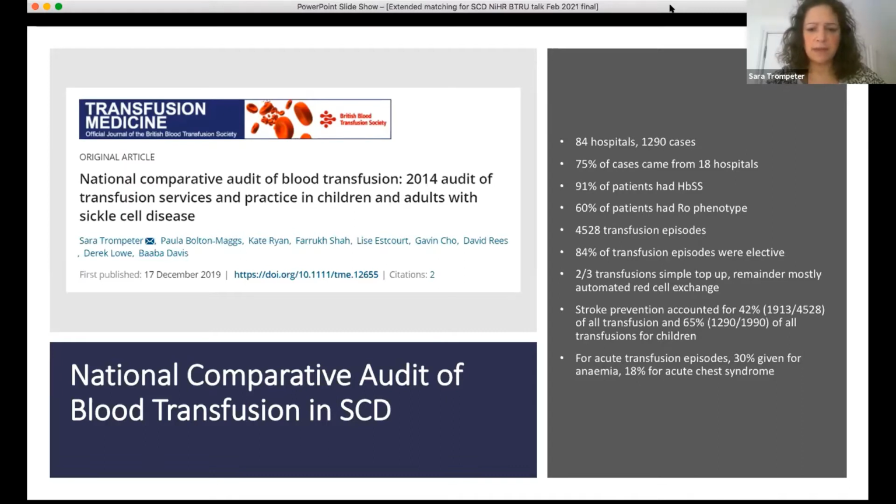Most of the patients had homozygous sickle cell disease. The vast majority had RO phenotype. For those who know blood grouping, that is a blood group present in under 3% of donors of European ancestry, which is most of our donors, and in 60% of people of African ancestry. So the discrepancy between the blood donor pool and the blood recipient pool is quite striking from this data. We also noted the vast number of people being transfused for stroke prevention, particularly in children, and a large number of children being transfused. And in an acute setting, it was usually anemia or chest syndrome, which is the commonest cause of in-hospital acute death.